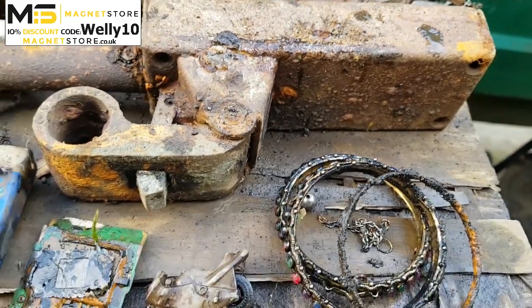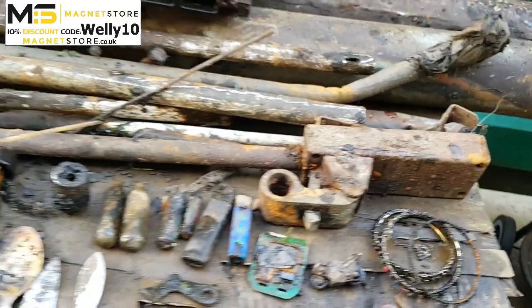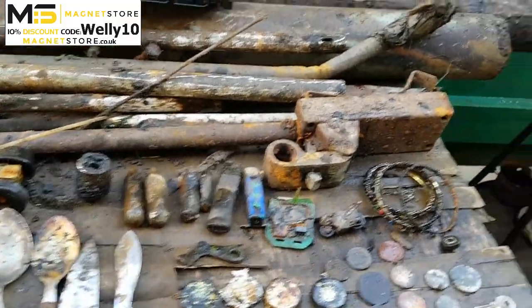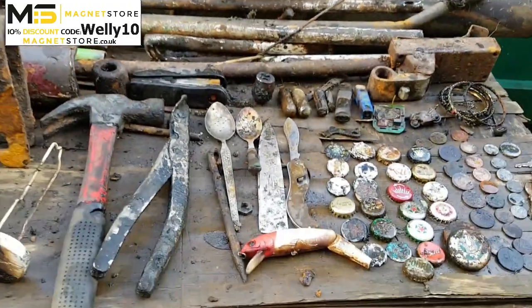An emergency exit door handle bar thingy. And oh yeah, down here, some green fencing. So, all in all, good couple of hours out, not a bad haul.